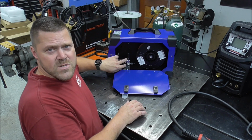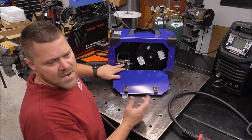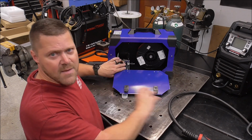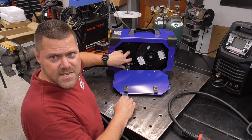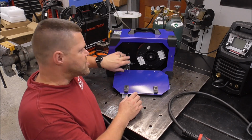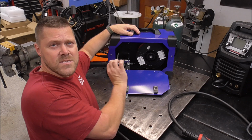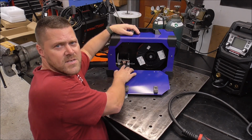Then the next most important thing is setting your drive roll tension. Too much tension and you're going to know it, because when you have a problem on this end, it's going to bird's nest on this end. Meaning it's just going to keep feeding and feeding, and it's just going to all ball up inside this cabinet. You run into problems when you don't have enough drive tension, meaning that the motor's spinning and is trying to push the wire through, but the wire isn't pushing through smoothly. It's actually slipping on these drive rolls.